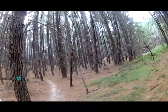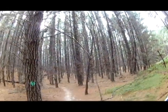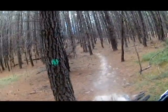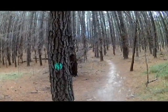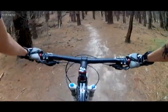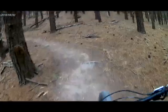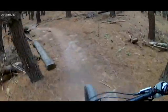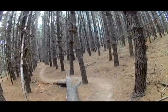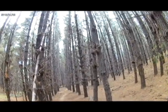But oh, what happened to this? I saw this thing used to be covered in dirt, but now it's just a pile of logs. Yeah, there's a dirt bike there. Oh, there's also another log line coming up. I'm going to have to walk that one now because it's not trustworthy. It's really sketchy. I guess if I fall, I won't fall that far.